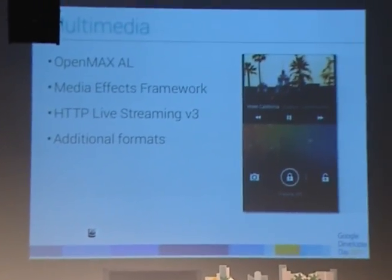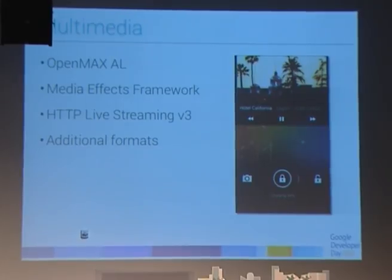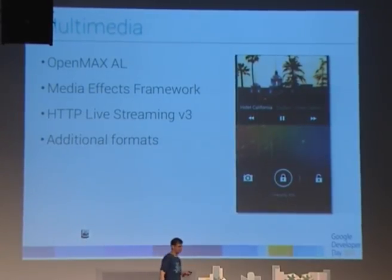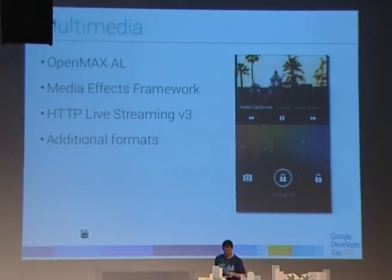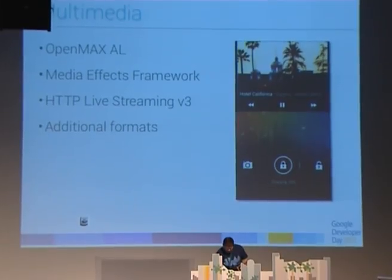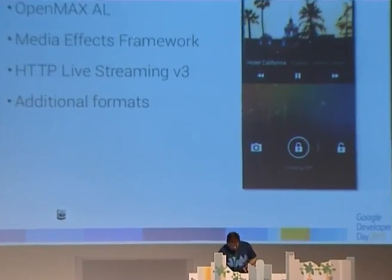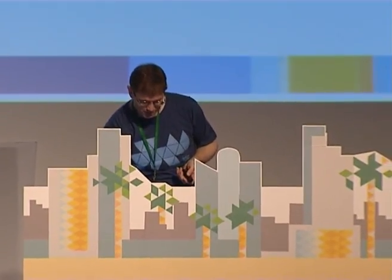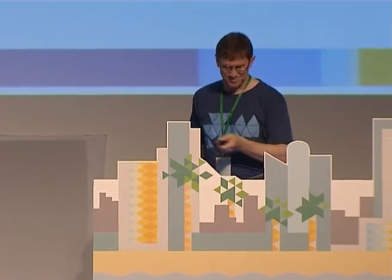Media: we have some better access to your media codecs. More codecs, and we have some special effects, the media effects framework, especially red eye, grayscale. There's a lot of information here about what these things do. OpenMAX AL. I'm not a multimedia programmer, so I hope this means more to you than it does to me.